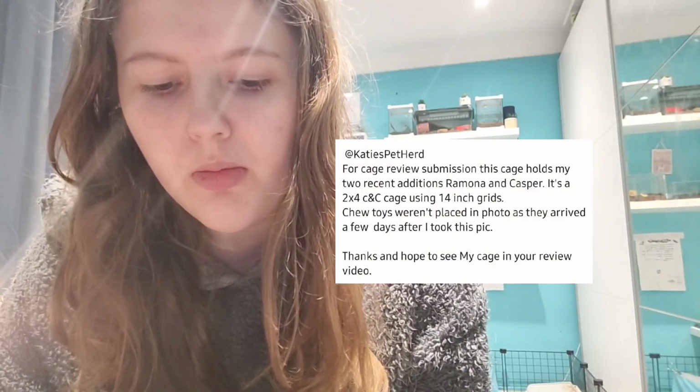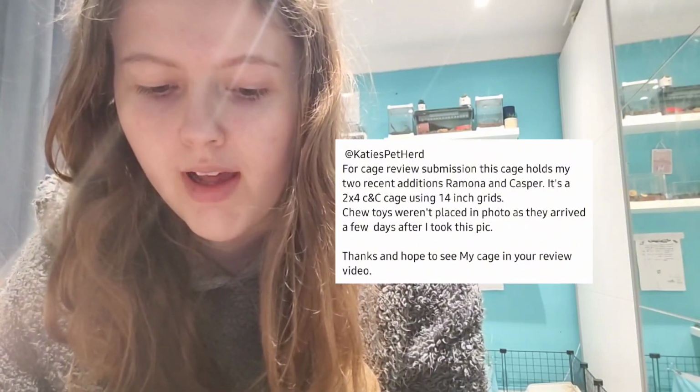So the next submission is from Fitz Guinea Pig Vision, and they put, "For cage review submission, this cage holds my 2 recent additions, Ramona and Casper. It's a 2x4 CNC cage using 14-inch grids. Chew toys weren't placed in the photo as they arrived a few days after I took this pic. Thanks, and hope to see my cage in your review video."